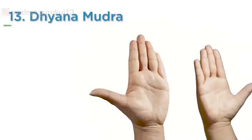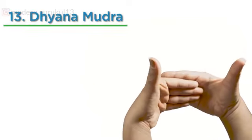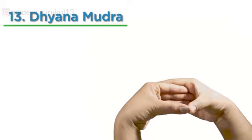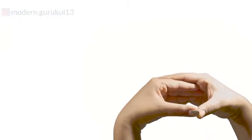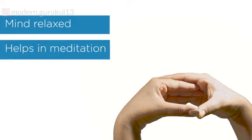Dhyan mudra. Place the right hand over the left and touch the tip of the thumbs together. Do you know, Lord Buddha statue also sits in the same position. Dhyan mudra makes the mind calm and relaxed and it also helps in meditation.